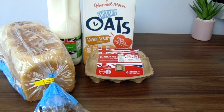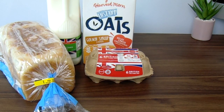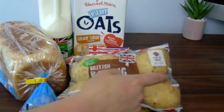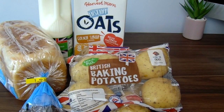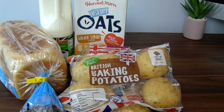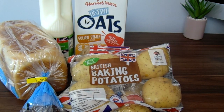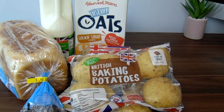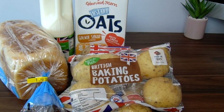Normally I'd get granary bread or seeded bread, but because they're so expensive in comparison, I've gone for real basic bread there. So the next thing to show you is I've got 2 packets of these baking potatoes. I've got 8 potatoes in total. They will form the bulk of my main meal because I figured it was slightly more versatile. I was going to get rice again. I got rice last time, but these actually might give me slightly more variety on a meal.